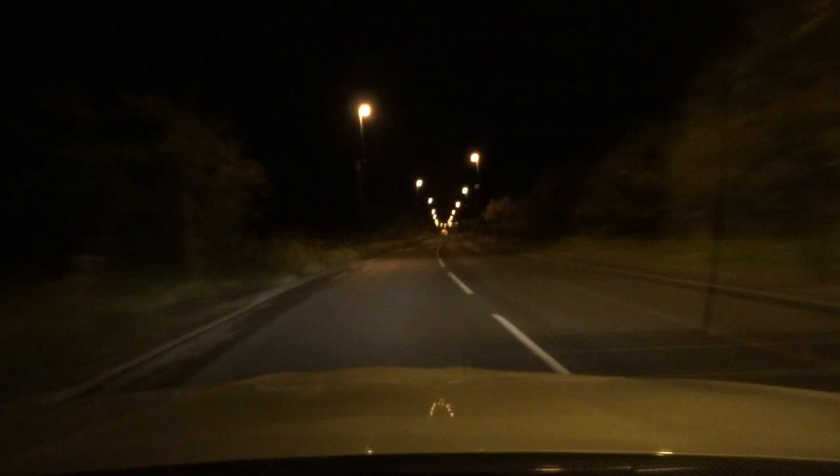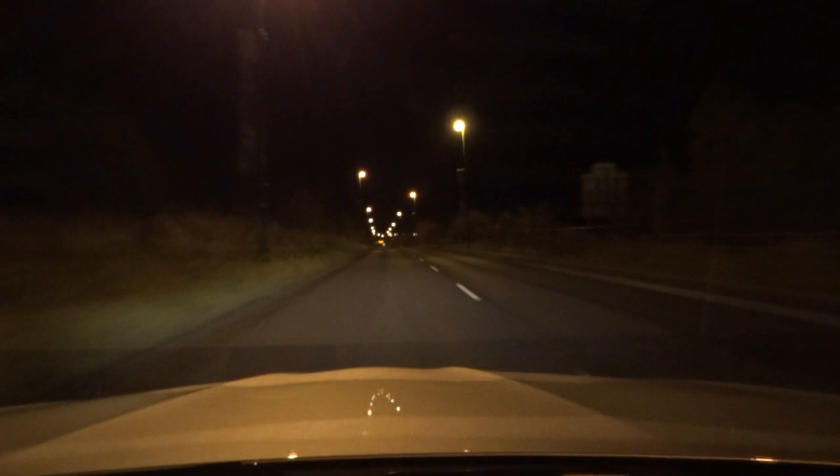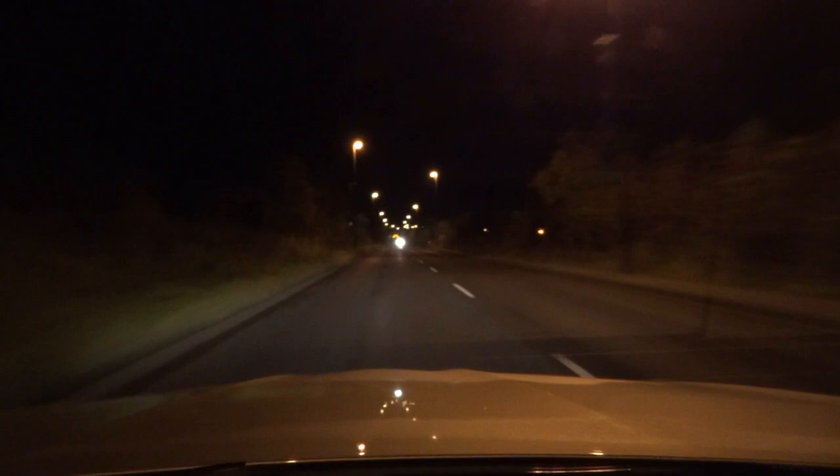And I think there's going to be a long trip up because I think the A9's shut. So these flashing lights up here are for that, but anyway, just heading up, approaching the Broxden roundabout now. Hopefully it'll be a smooth journey up.